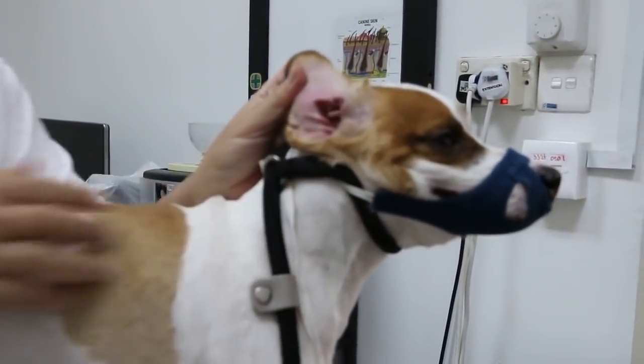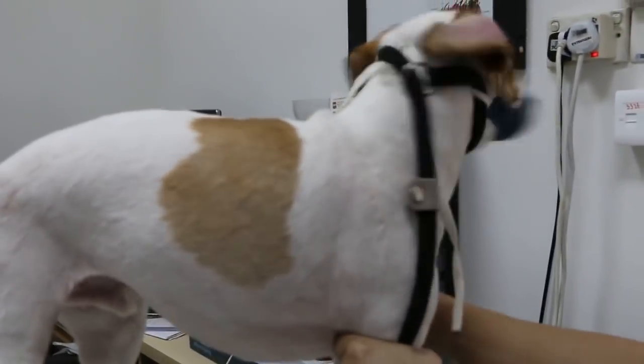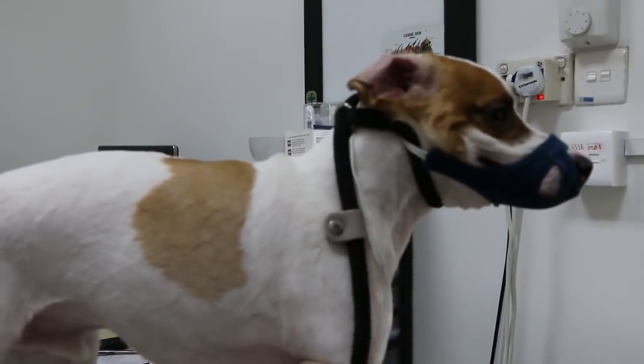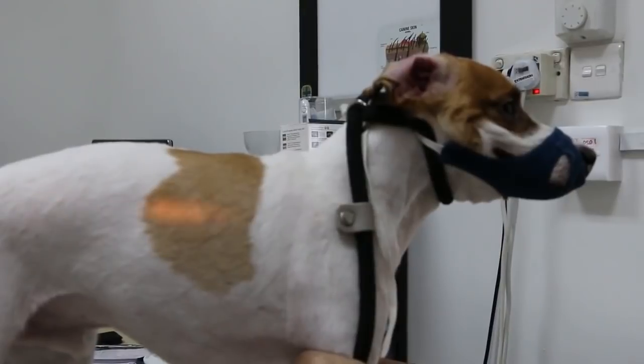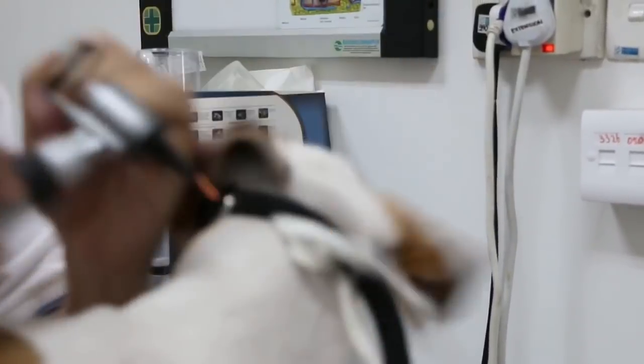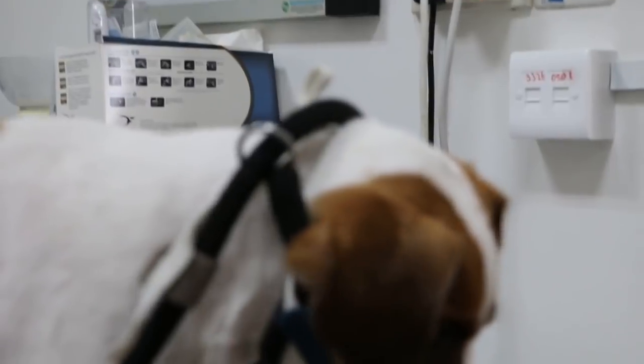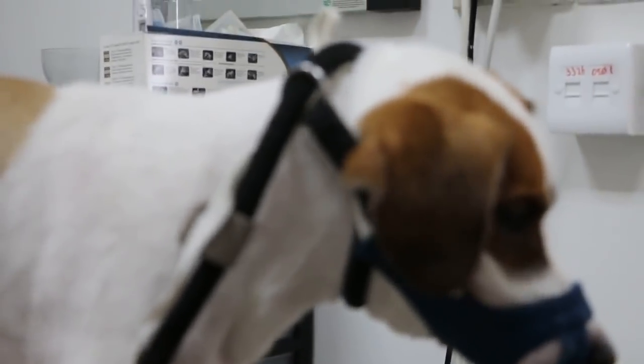You can see the ear is definitely reddish. Normally the ear should be white, pink color. So it definitely has ear inflammation. Any discharge coming out? No. Because I always clean the ear. So she put something in and then the dog doesn't like it. Then let's see the other ear. Come, open first. You hold it up.